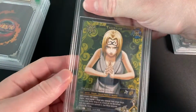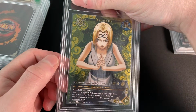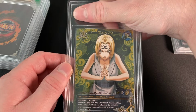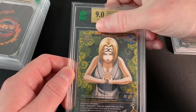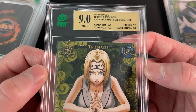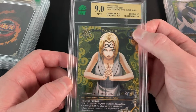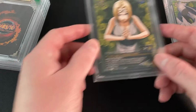Let's cover up the grade on this one. We have a Tsunade from Heroes Ascension. Beautiful, beautiful texture pattern. Most of these cards will be for sale or for trade if you're interested. I remember thinking both, because we sent in two, both were going to get about a 9.5, maybe a 9 at worst. And this one got a 9. You could see centering 9, surface 9, but the other two got a 9.5. So a fairly decent 9. Actually, the strongest 9 you can get, because if we had one more 9.5 grade, that would be a gem mint card. So, beautiful.